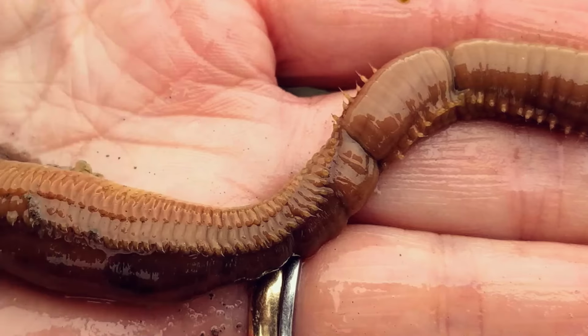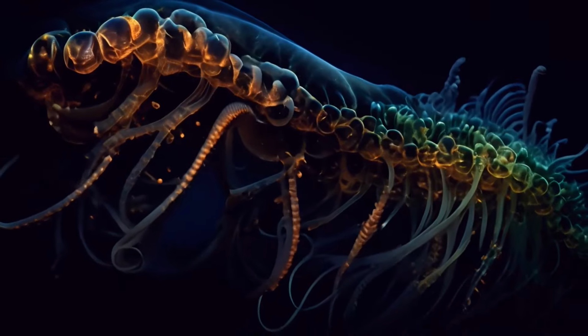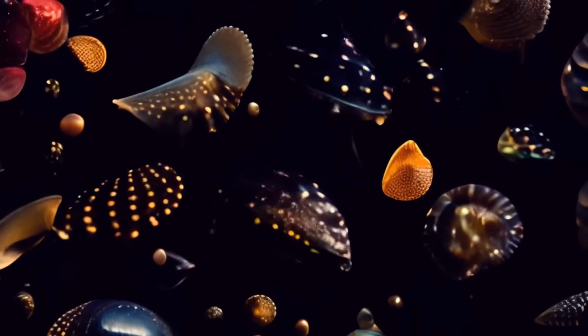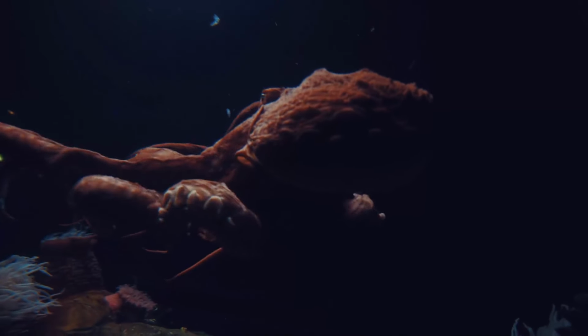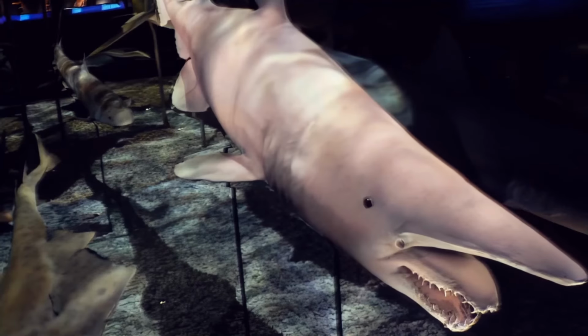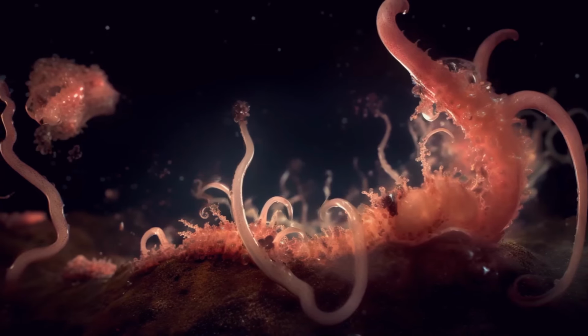I'm talking about segmented worms, different types of coral, some invertebrates similar to centipedes, and many others. But there are also many old freaky creatures that we already know about that look like they came from sci-fi movies. Red octopus, blobfish. Okay, this one kinda looks normal until you raise it to the surface. The goblin shark, Sloane's viperfish, zombie worms. Ugh. Yeah, I hear ya.